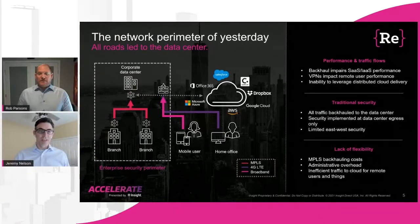And so that's perfect, obviously, Jeremy. Something's got to change, right, Rob? And I imagine we're going to talk a little bit more about that. Absolutely, yeah, for sure. It really comes down to challenges around performance, the security perimeter, and the lack of flexibility with current architectures.